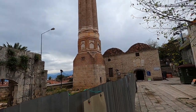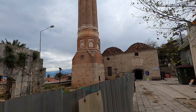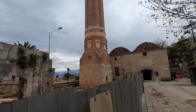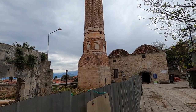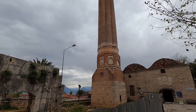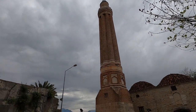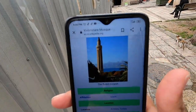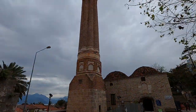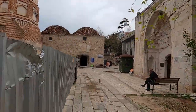But basically, I just want to give you a brief history of this mosque. This mosque was built in 1230 AD. It's called the Aladdin Mosque, or even the Yivli Minare Mosque. I hope I'm pronouncing it right. And it's shaped like a flute, as I said. If you ever do come to Antalya, please come to this mosque. It's one of the most iconic places you can go to see in the old city. Look at the beautiful picture. I'm at another position, so you can't see the exact view. I think that picture was taken somewhere on the hillside. Let's continue.